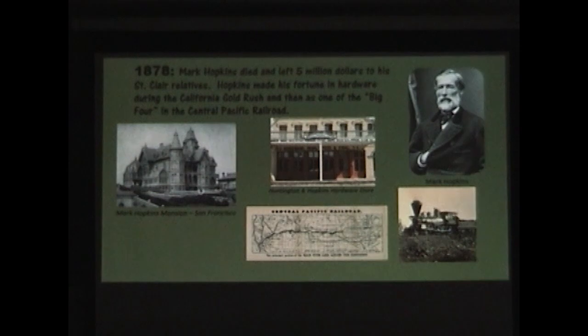But this Mark Hopkins left St. Clair at a very young age and lived at various places around the country and generally was in the hardware business. During the gold rush, he went to California and opened a hardware store, and then another, and then finally this one in Sacramento with a partner. It was Huntington and Hopkins. So he made a fortune in hardware, but then he made a bigger fortune in railroads because he was one of the big four investors in the Central Pacific Railroad, which went from California and connected to the Union Pacific, the first transcontinental railroad, and was able to build that big mansion in San Francisco.